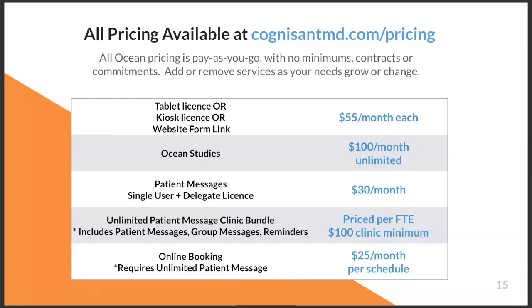When we start talking about patient messages, there's really two ways of accessing Ocean patient messages. What patient messages are is a way to send a form to a patient to complete from home. If you just want to send one-by-one patient messages to your patients, you can sign up for the $30 a month plan, which gives you one single user plus a delegate license. It's important to know that when we're dealing with MedAccess, that messaging is happening in the Ocean portal. So you would be flipping tabs into Ocean and sending the message from there rather than directly in the chart. Having said that, all messages are tracked in real time in the chart, so you always have a record of them without doing any additional work. Patients can also respond to those. So $30 a month if you want a single user plus a delegate license.